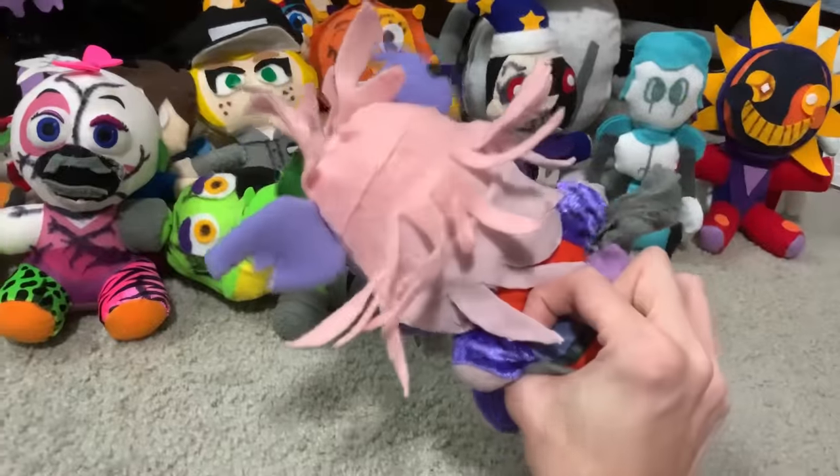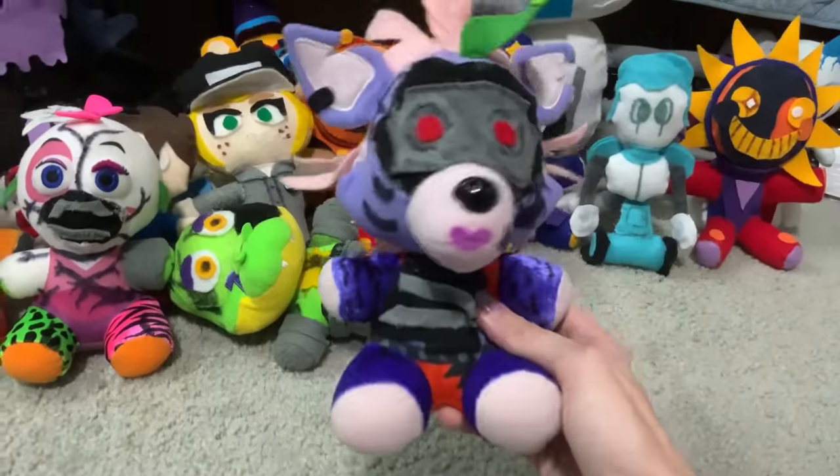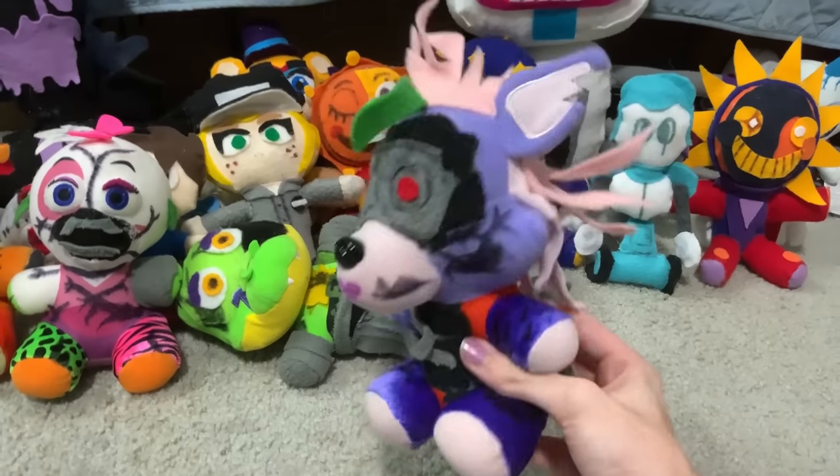Here's Shattered Roxy looking all crazy with her hair and her broken tail and all that stuff. But yeah, I like this one. This one looks good.